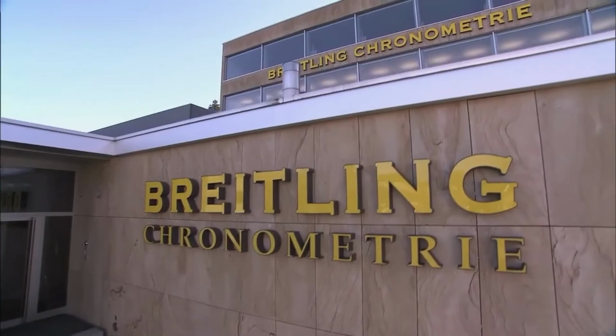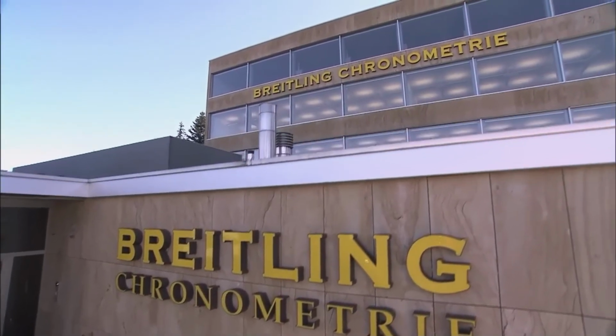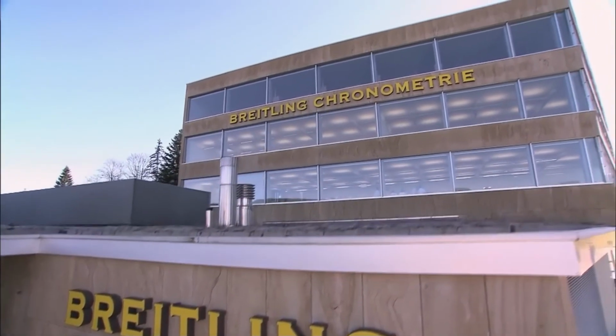If you're looking for craftsmanship, precision, and luxury all in one package, Breitling's your perfect match.